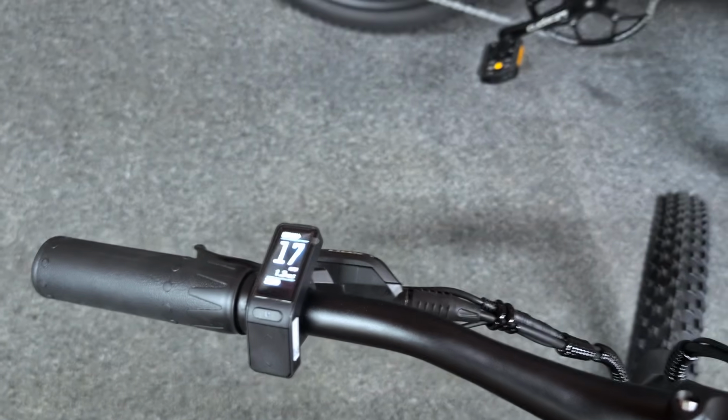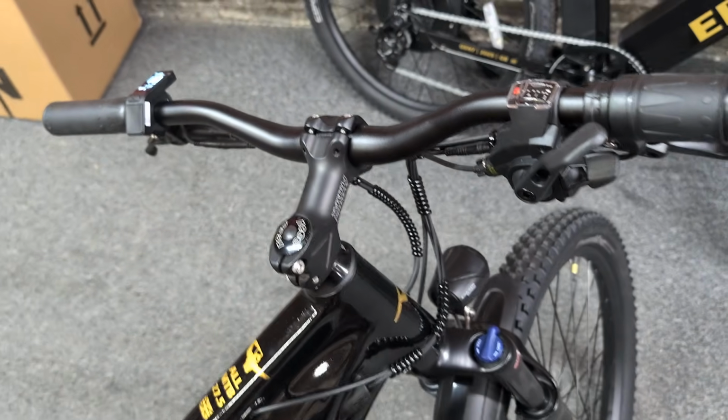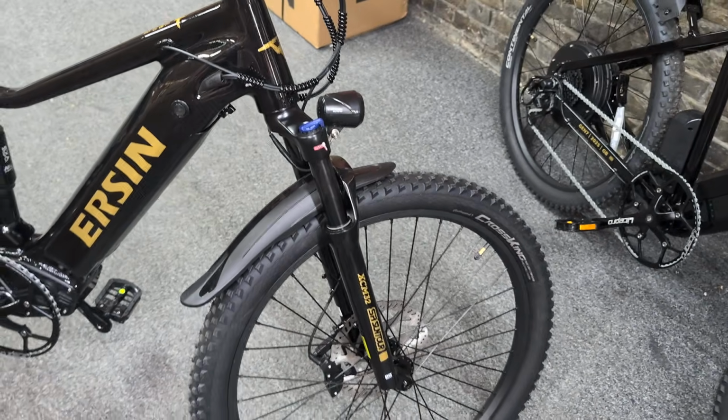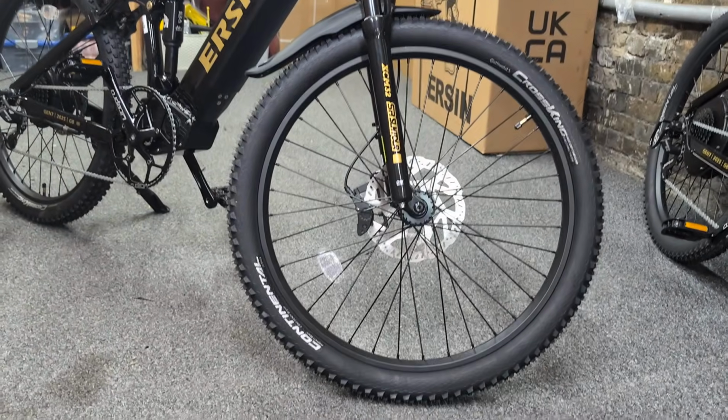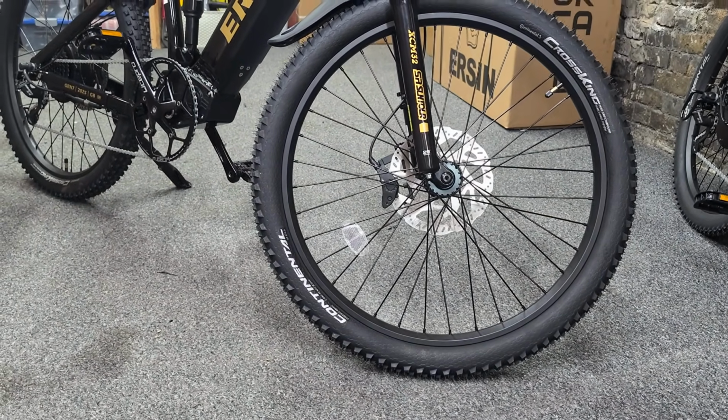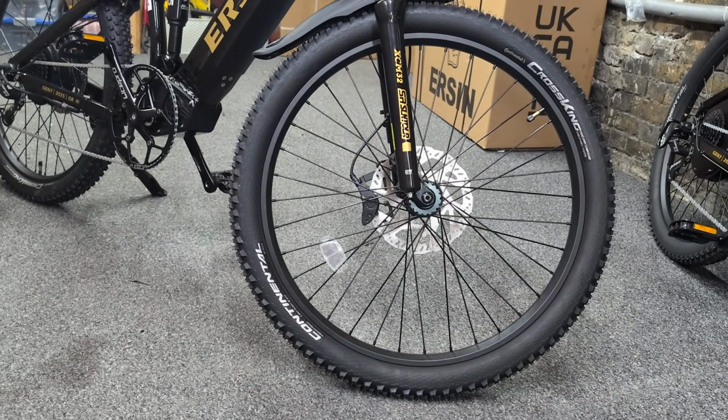There we go. Apply the brakes. The brakes are very, very quiet as well. Very good. They don't make noise. They last a long, long time. You don't have to change the pads for 2,000 miles, but the discs will last you more than 10,000 miles.